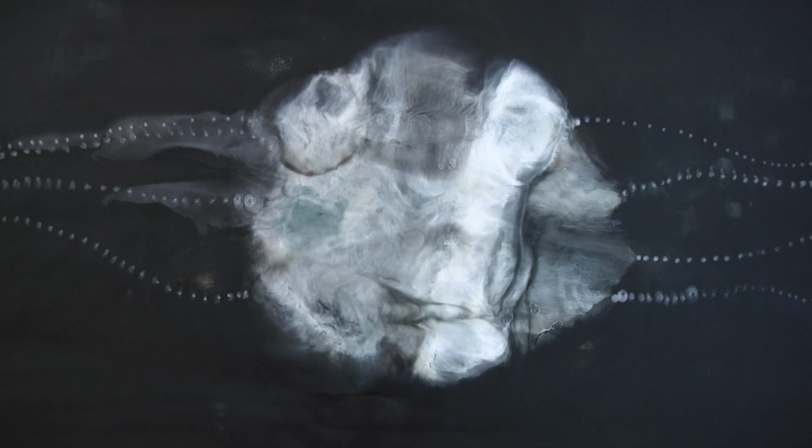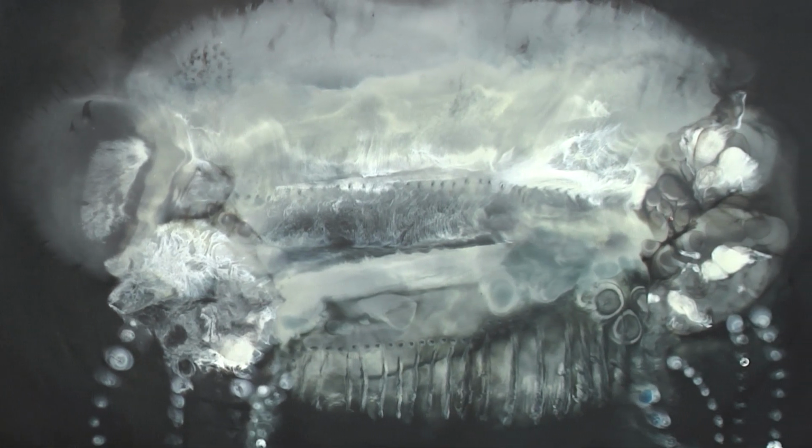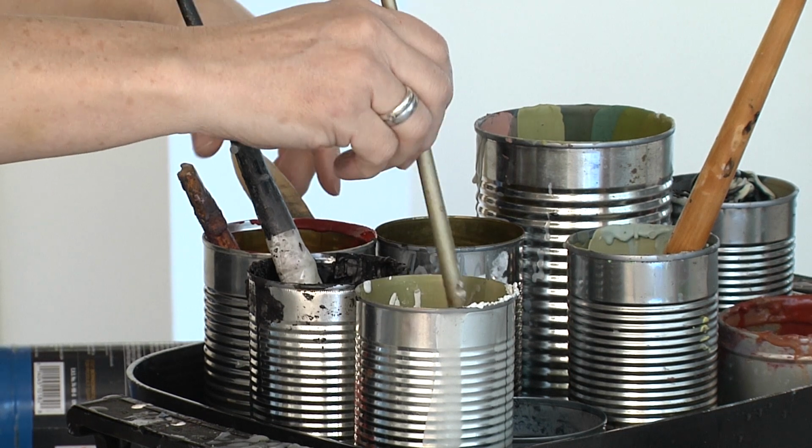I think paintings are about getting started, getting lost, resolving, getting lost again, resolving, to the point where you're like, yeah, you know what? Now it feels right. This does not feel right. It is a long way from being done. It's definitely a work in progress.